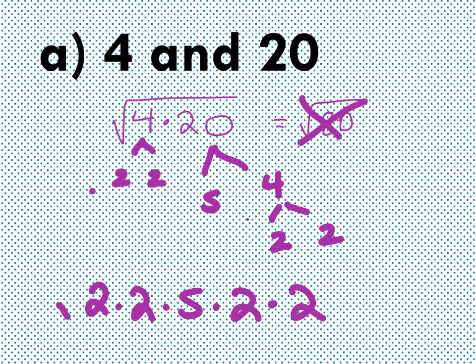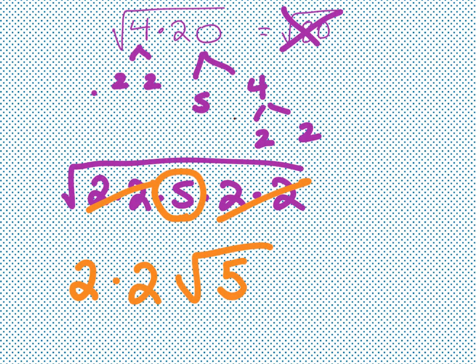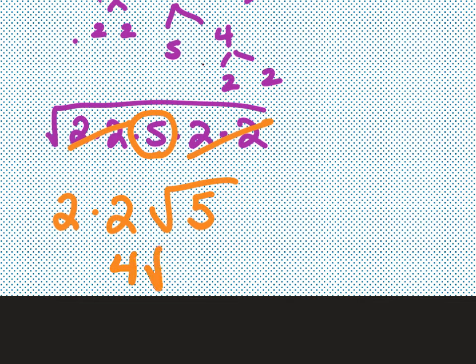The way we simplify a square root is for each pair of numbers underneath the root, one of that number goes to the outside. So there are two 2's, which means the 2 is going to go to the outside. The 5 does not have a match, so it's going to stay underneath. And the two 2's, again, bring one 2 to the outside. 5 stays underneath. So if it has a pair, it goes outside, just one of them. If it doesn't have a pair, it stays underneath. And then if there's more than one number on the outside, we're going to multiply it. If there's more than one number on the inside, we would multiply it. These are going to be left that way.